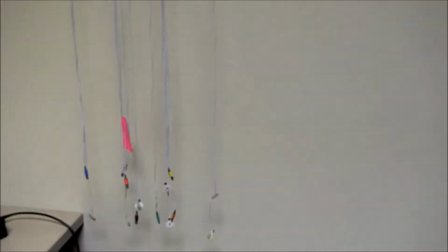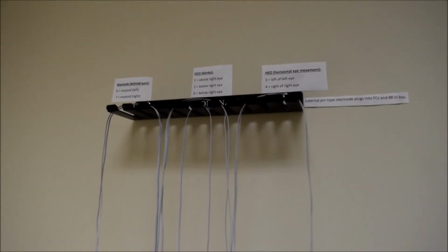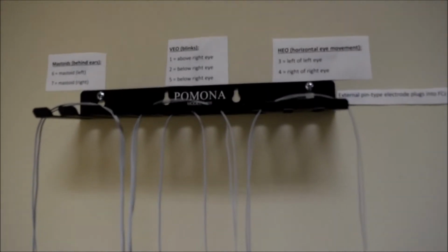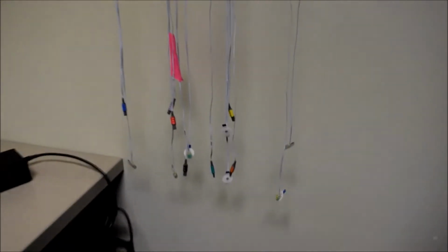Those are all the electrodes. So you put this on your head? So these you can see over here. Some of these go on your face. You stick them on your face, like here, above the right eye, below the right eye. Then your mastoid is the bone behind your ear, so you put one back there too. Interesting.